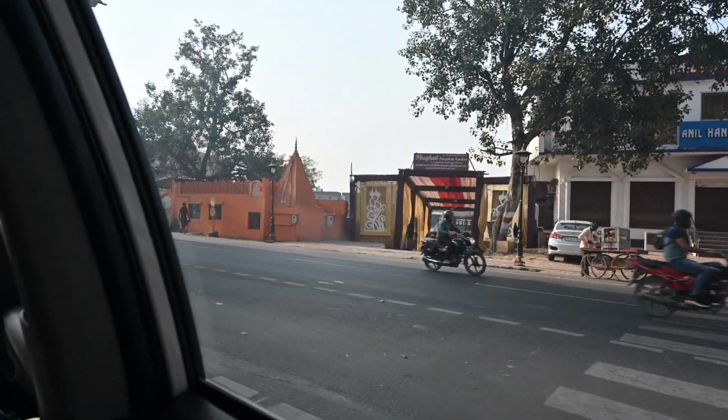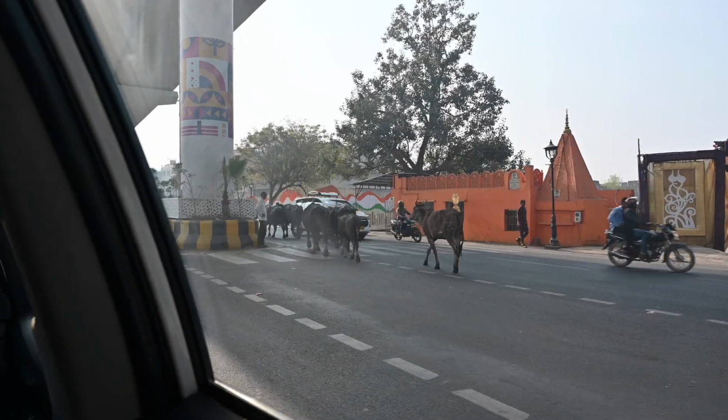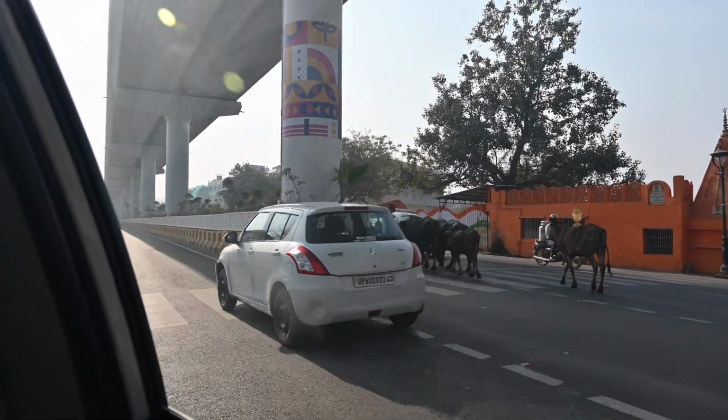More traffic. We were told that you needed 3 things to drive in India: a good horn, good brakes, and good luck.